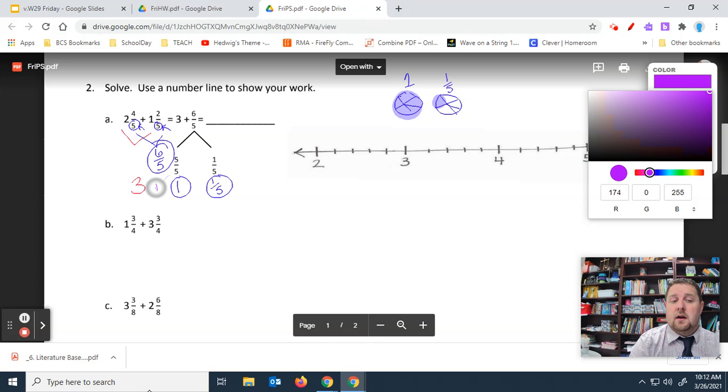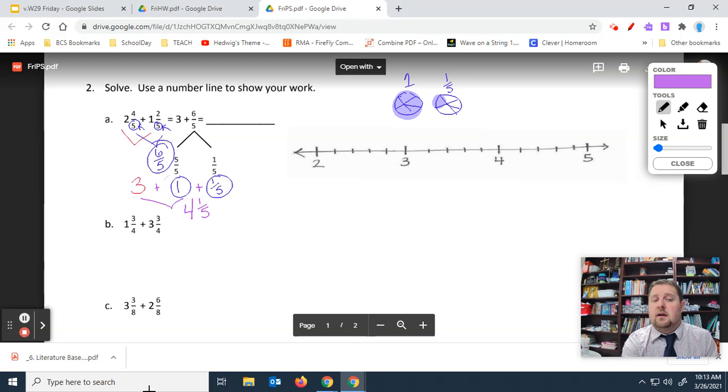Now we're going to add all 3 parts together. What is 3 plus 1? 4. And do I have a fraction left over still? Yes. 1/5. So 2 4/5 plus 1 2/5 is equal to 4 1/5. When I model this on the number line, I'm going to model each of these steps.